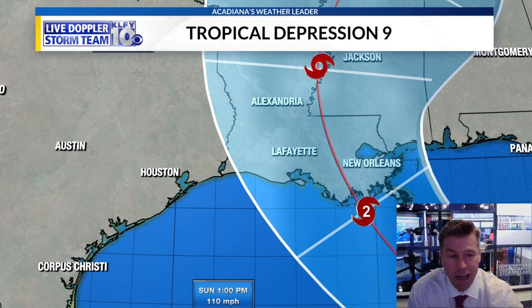It was still a hurricane when it got to St. Landry Parish. This one seems to be turning more to the north, which would be better for us. What we don't want to see is it come in to Vermilion Bay and move right up the heart of Acadiana. And you can see we are in that cone of uncertainty.